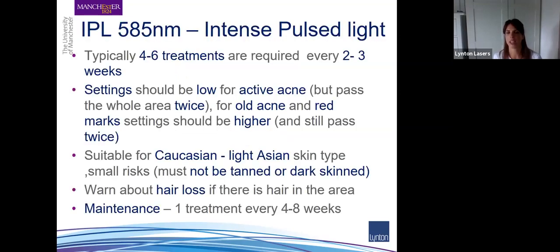So having a look at IPL then, Kerry said already it's her preferred tool. I totally agree, it is mine as well. What we know is that we would recommend typically 4 to 6 treatments. Any less than that, I don't think is worth bothering, unless maybe they've just got 1 or 2 spots and a couple of treatments will be sufficient. So we say 4 to 6 treatments, every 2 to 3 weeks. So there is commitment needed, but most clients are happy to come in every 2 weeks. They can manage it and they want to work on their acne.